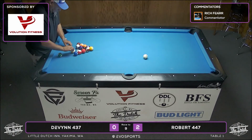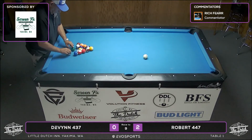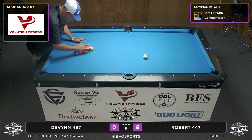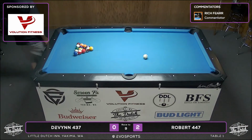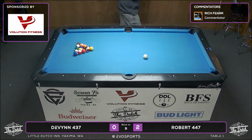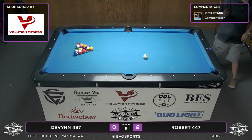Every game matters, obviously, but those are the ones that have direct effect on your opponents. So Robert's up 2-0, and this is BCA rules, so it is a rack your own break, and it's alternate break format. So Robert comes to the table with a break and a nice 2-game lead.